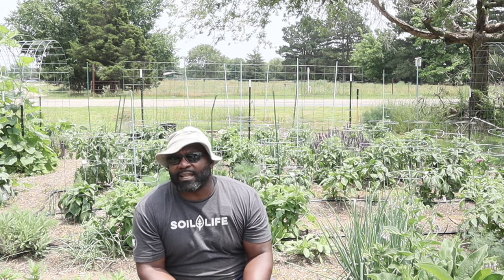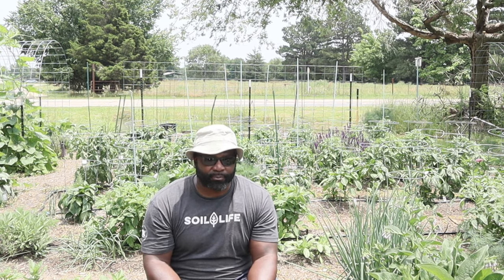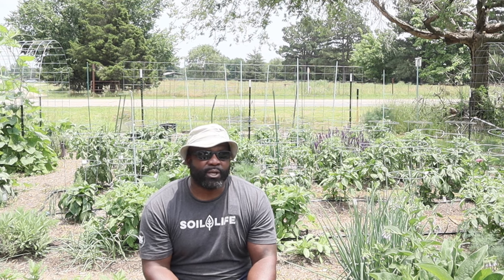I know we had a lot of comments from people saying, when you put a cracked egg in there, it's going to take forever to break down. Yes, that is true. However, there are some nutrients in the egg yolk and the whites that the plant will be able to take up. And we're actually going to try to see if that is actually true.